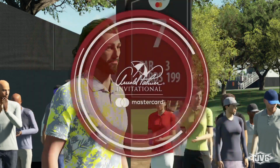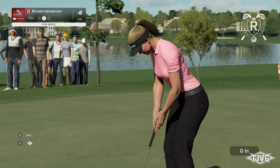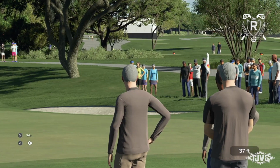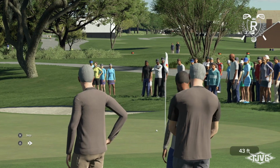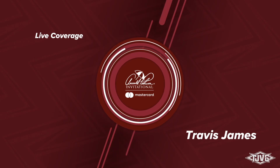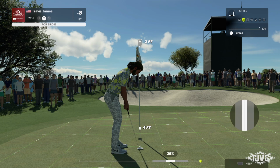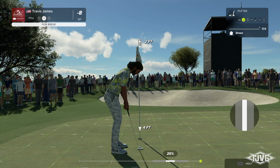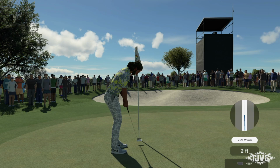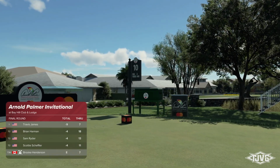Wow, very aggressive play on this approach, putting some pressure on their rival, Brooke Henderson. Setting up here with a very long putt. She's got a great look at birdie here. Oh, they're going to walk this one in. Oh, that's a fantastic attempt, especially from that distance, but it didn't quite drop. He's making this look easy, keeps surging ahead. Leading by 5 shots after that.